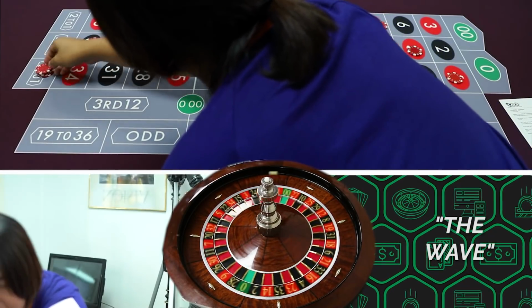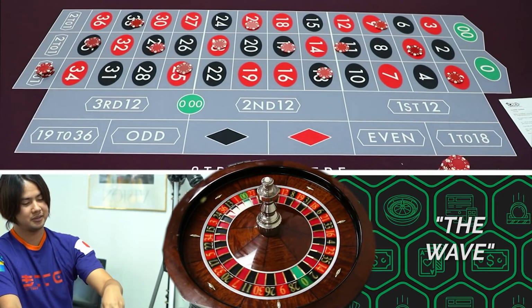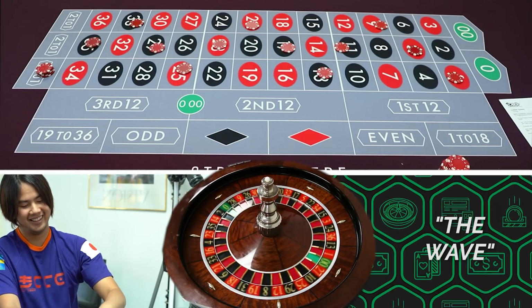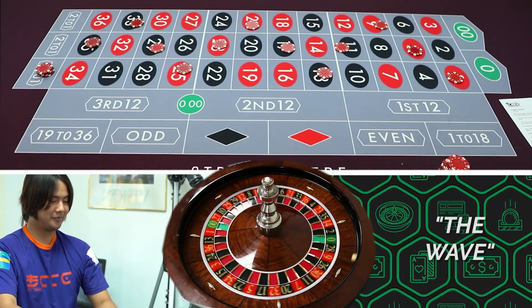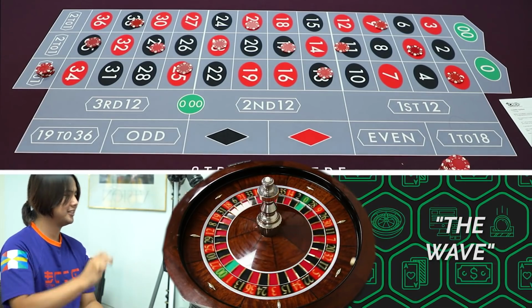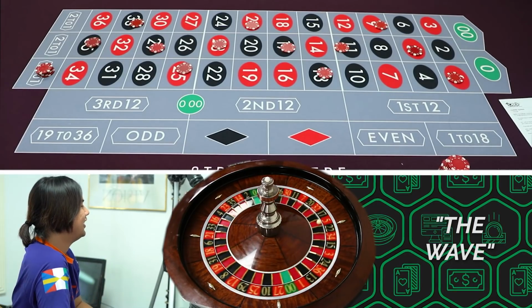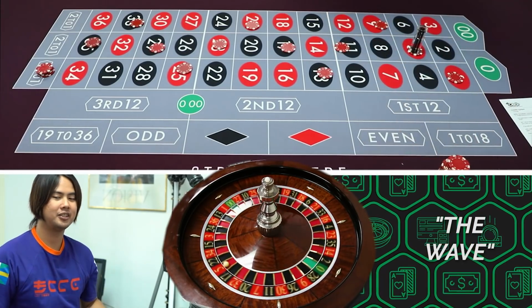So whenever the second stimulus checks come in, guys, this is the system. Hey, I'm still waiting too. What's today? August 23rd? Yep. We said that in the Baccarat video too on August 9th. We're still waiting. 5! Yay!